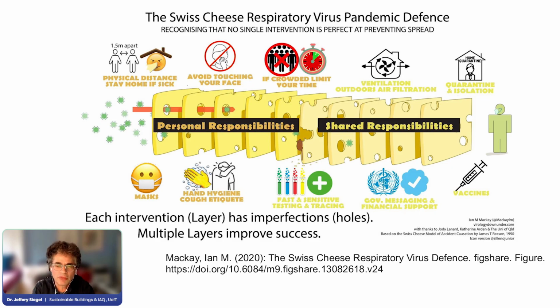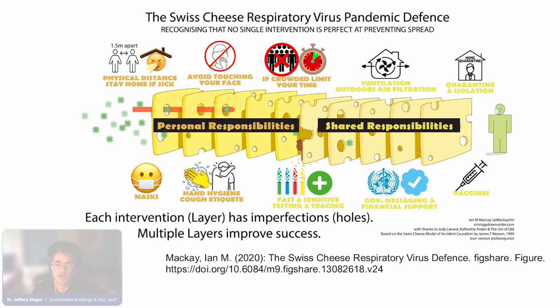So at this point, I'm going to talk about what we do about it. I always like to start with this slide. I'm sure many of you have seen this before: the Swiss cheese model of protection. The reason I like to show this is, even though I could talk to you all day about ventilation and filtration and the details, I think it's really important to remember that we're part of a much bigger strategy. Our idea with ventilation and filtration is that we want to provide a layer with as few holes as possible to support the overall reduction in disease transmission.